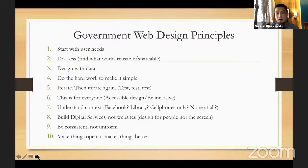Second, do less. Okay, you don't necessarily have to reinvent the wheel. Kung meron namang ibang LGUs who have a system that works, then you could copy it. Eka nga ni Mayor Vico Soto, sabi niya, magaling siya mangopya dun sa iba't ibang mga mayors. Kasi magagaling din naman talaga, marami tayong matututunan sa ibang mayors.